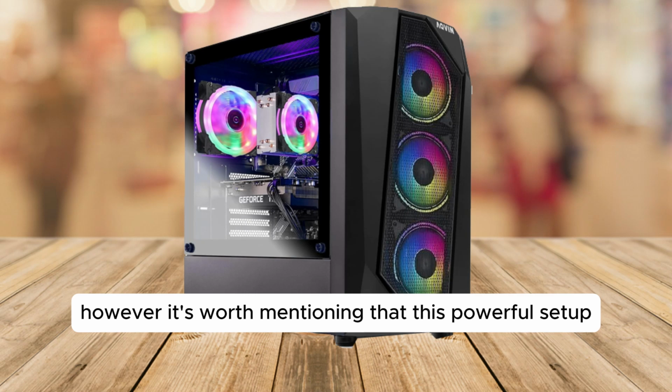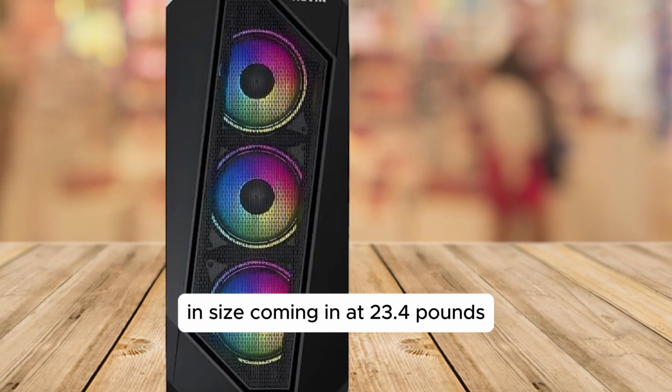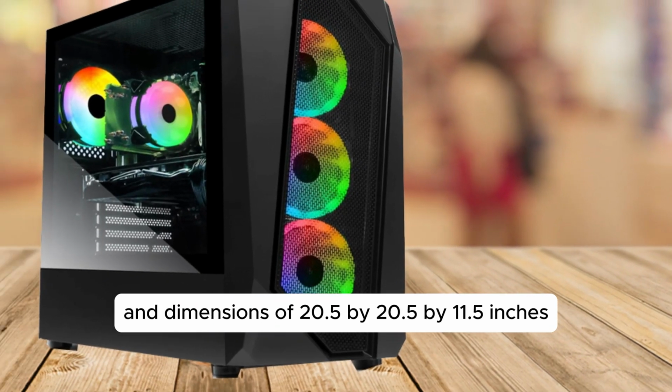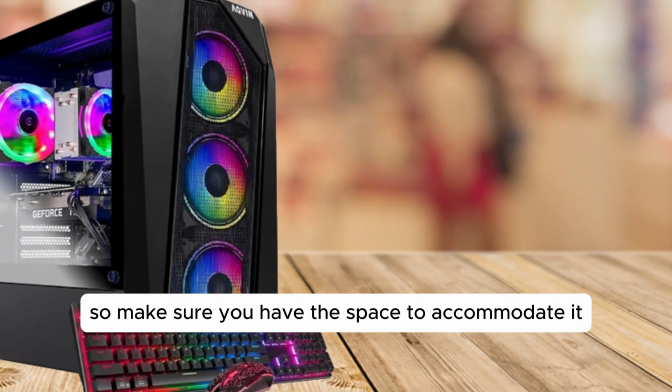However, it's worth mentioning that this powerful setup does come with a relatively hefty weight and size, coming in at 23.4 pounds and dimensions of 20.5 by 20.5 by 11.5 inches. So make sure you have the space to accommodate it.